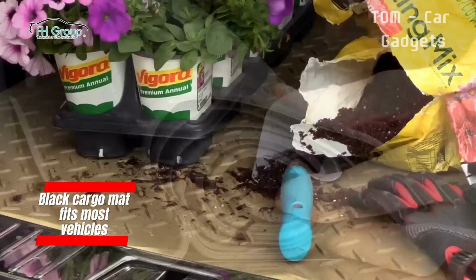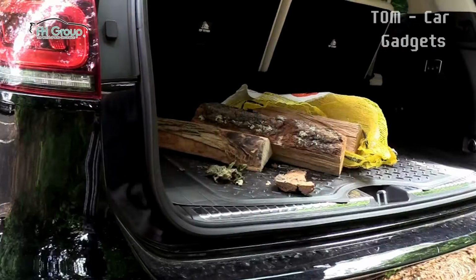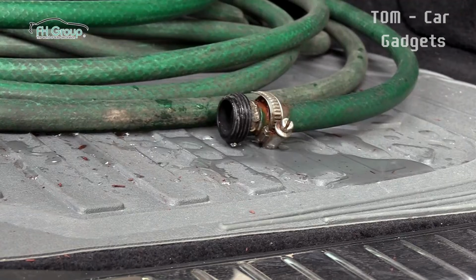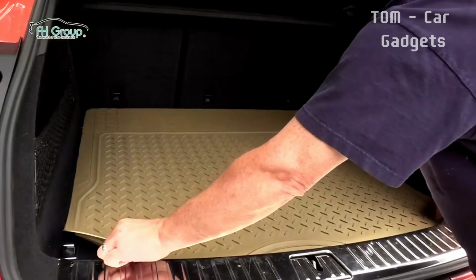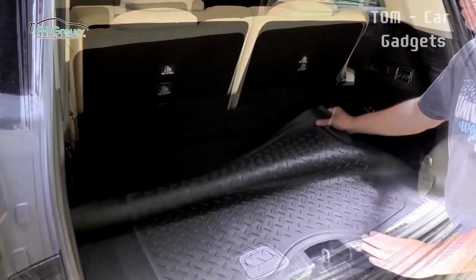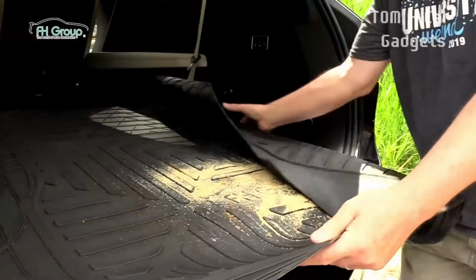Ever get tired of cleaning mud and snow out of your car? These rubber floor mats are the perfect solution. Designed to fit most vehicles, their flexible material molds to your car's unique shape, offering a semi-custom fit. Want a more precise fit? No problem. FH Group's trimmable design lets you tailor the mats to your exact specifications.